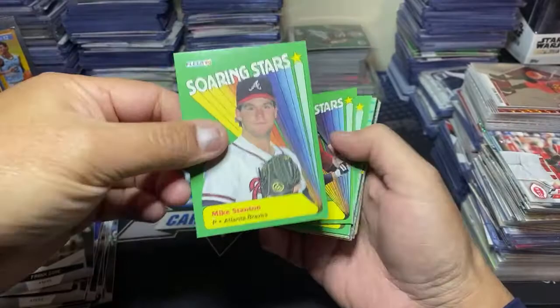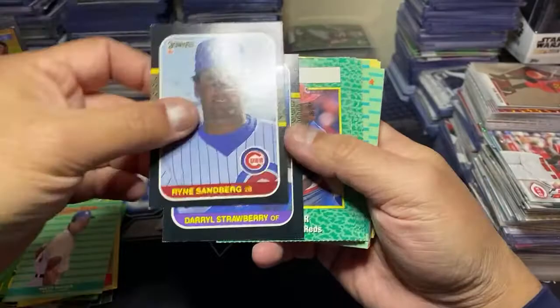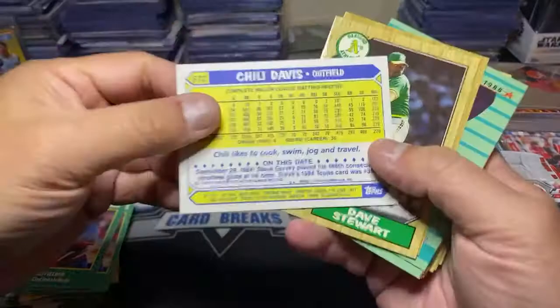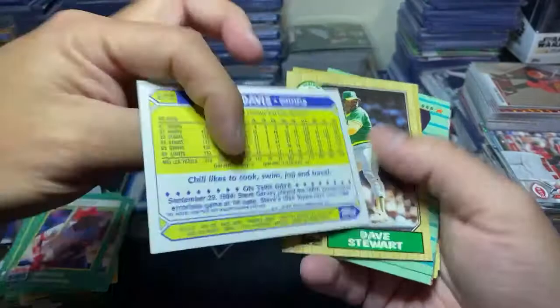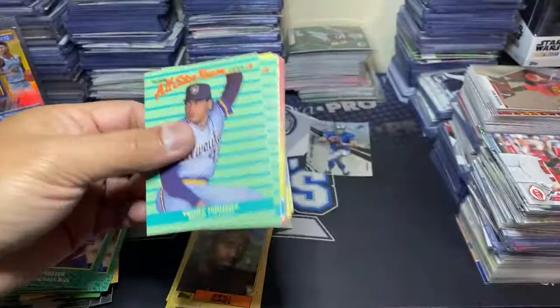Soaring Stars, 1990. Mike Stanton, Ventura, Coolbaugh. Sam Bergen, Strawberry. Little beat down there. The Sports Illustrated for Kids. Chili Davis. What are these? Are these Tiffanys? Or O-Pee-Chees? No, I'm not sure. But it's the weird back with the glossy top. '88 Fleer All-Star Team.